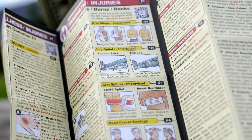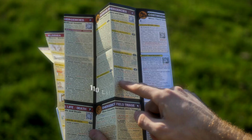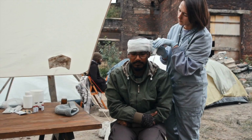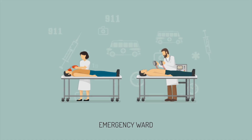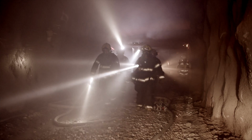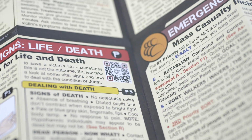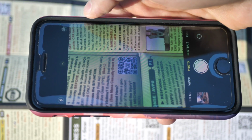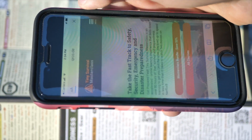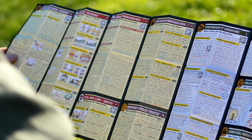Tiny First Aid Guide is packed with 51 color illustrations, 110 life-saving first aid skills, 167 expert emergency tips, 19 essential tactics first responders use to save lives, and 10 deadly mistakes you must avoid. Plus, you can unlock a bonus cache of online training resources by scanning the included 24 QR codes with your smartphone, a fully optimized everyday carry emergency response reference tool.